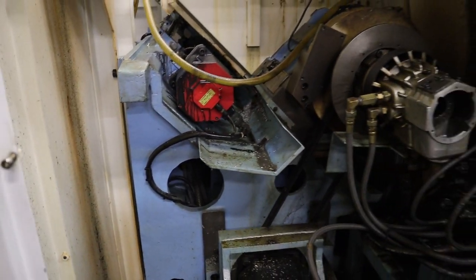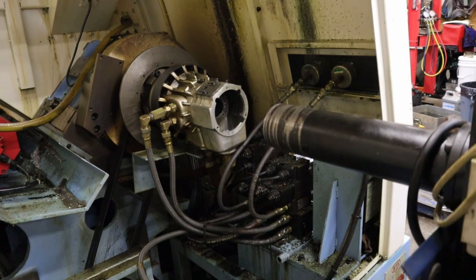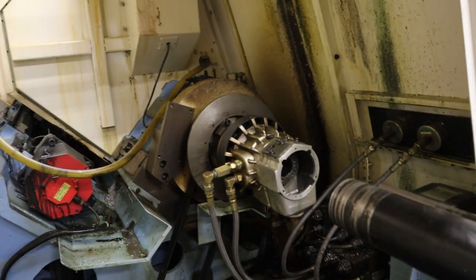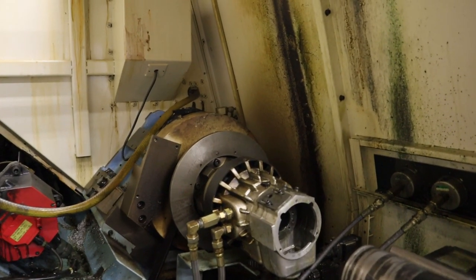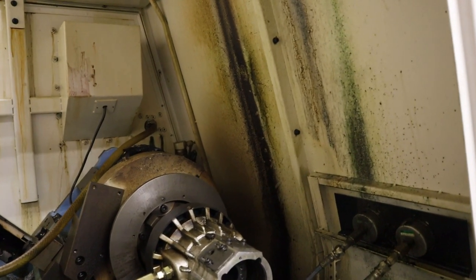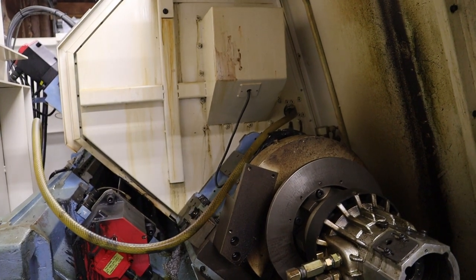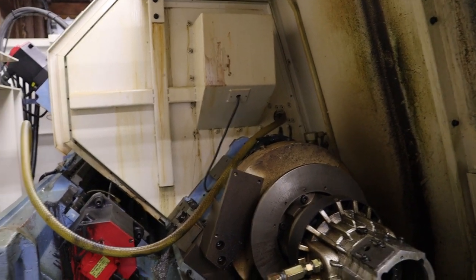So what I'm going to do now is I'm going to start degreasing this thing and basically going over it and the coolant tank. So I'll probably not film very much of that because that's not really cool content, I guess. And see where we go from there.